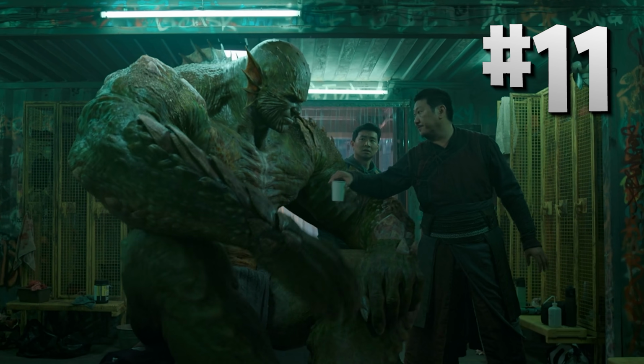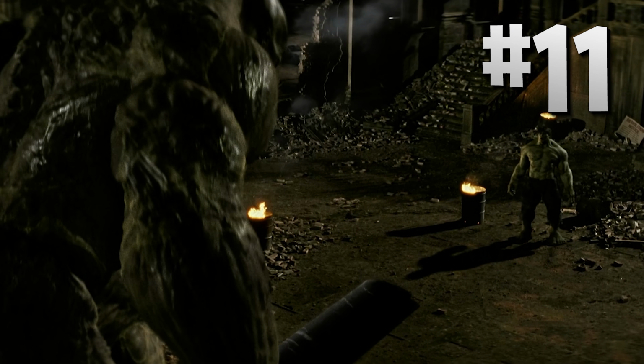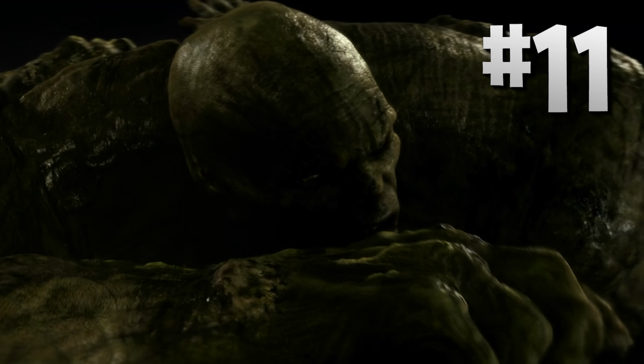I'm kind of glad that they went away with it in the future, but for this film it works, especially with the spine as well. And for Hulk's first real gamma irradiated villain, Abomination looks pretty good in this film, and especially for 2008, I'm surprised that they made him look as good as he does.